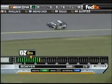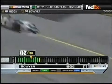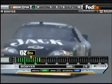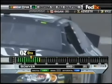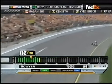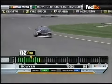Clint Bowyer, a past champion in NASCAR's Midwest Series, and his best finish at this track in 2 starts is 6th. That was in the Daytona 500 1 year ago. Oh, yeah, he had a heck of a run down here last year. He has a neat street rod pickup.